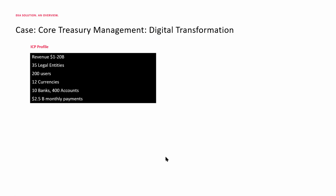A typical customer would have a revenue range between 1 billion to 20 billion. They would have roughly 30 to 40 legal entities across the world. They will have 200 users who will be using the system. They will be operating in 12 currencies. They would normally have 10 to 12 banks, and around 400 plus accounts under those banks. And they would be doing a lot of payment transactions. Roughly 2.5 billion in monthly payments is being processed through our system.